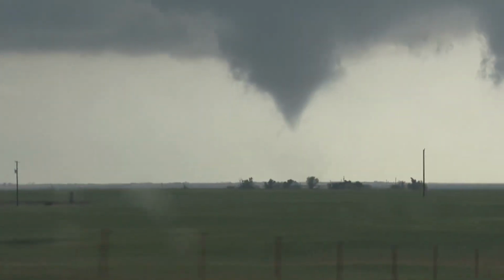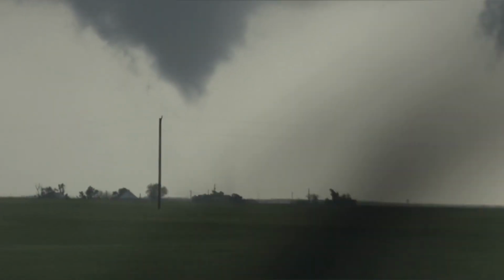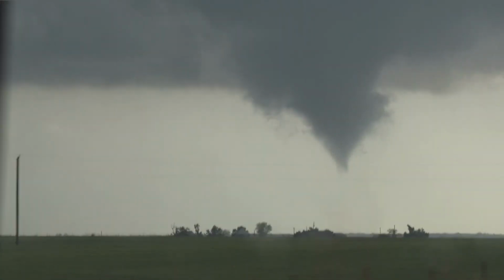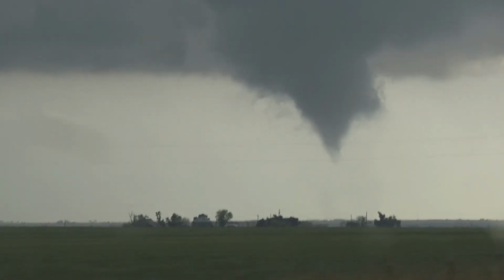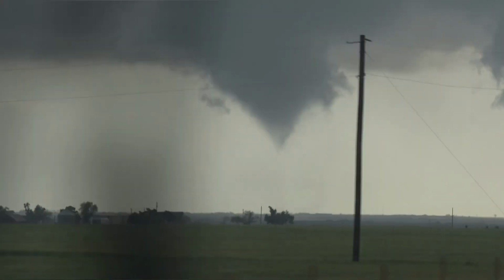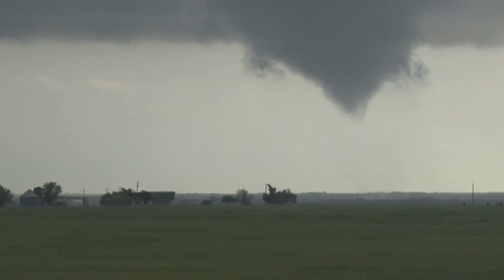Okay, you see that? Tornado on the ground right there. There is debris on the ground. This road is slick, by the way. On the ground, and this is going to be probably northeast of Loyal. I'm sorry, northwest of Loyal. And it might be more west of Loyal.